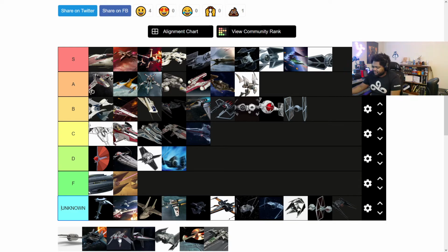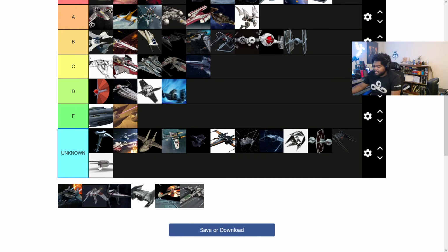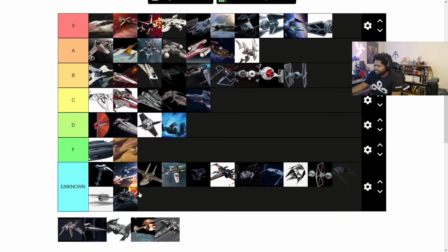That's what's his face, a Starfighter. I don't care about that. I don't know what this is at all. I've never seen this little bug looking thing before. I can't even make out the design of this. So I don't know what the hell this category is. We're putting this down here.